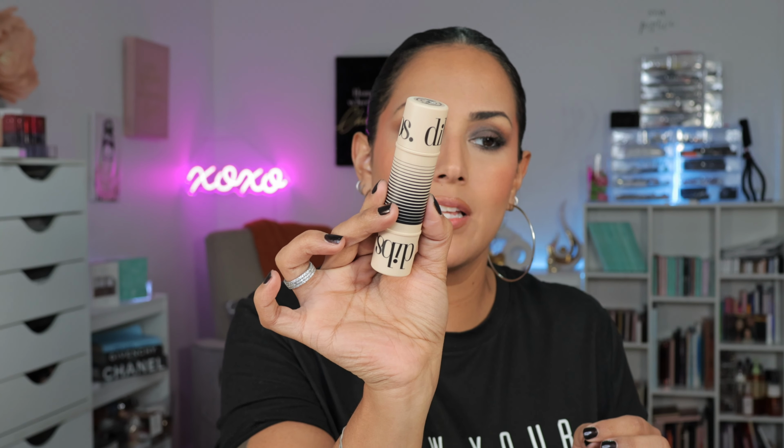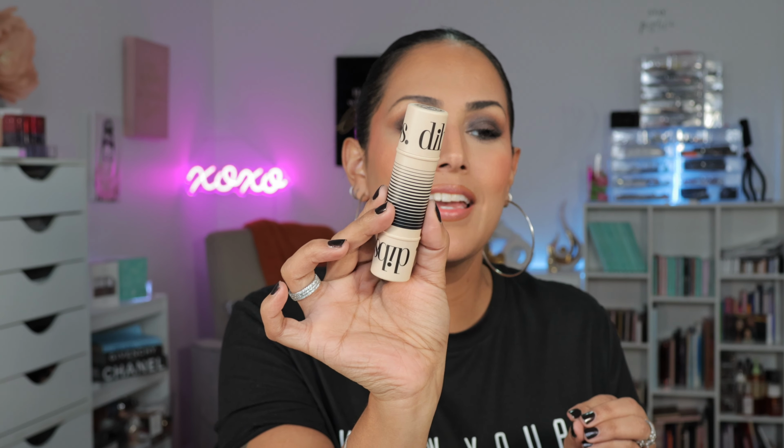I see the number 4, which is fine. It is their dual, and I know it's an island something. It's a dual-ended product. You get creams on either side. I got it in the shade number 4 and it's perfect for me. This is what I have on my skin today.